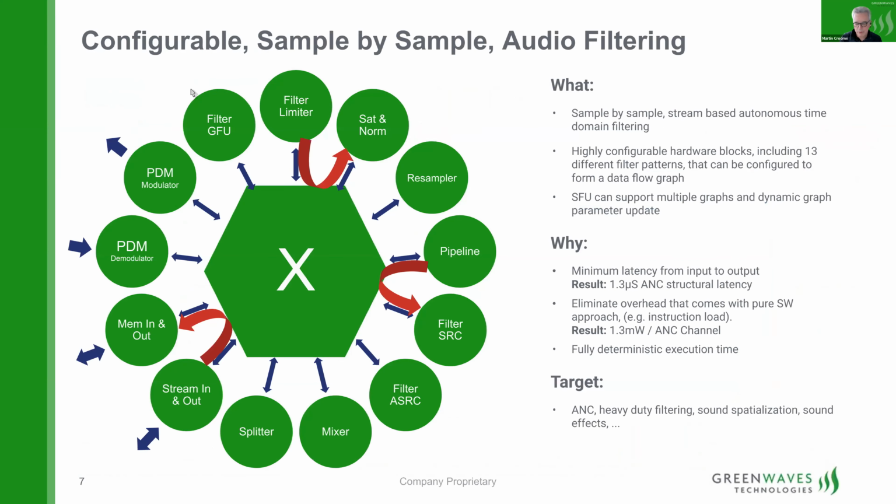So what's this SFU? I'm not going to go into the depths of the SFU, but I'll give a little bit of an idea of what it is. When we hit something like noise cancellation, we start getting into a domain of latency requirement which is not really solvable with a classic processor architecture. Just having to load instructions already creates problems. Having anything shared with any other contending resource means that you get determinism problems, so you just can't use these classic structures.